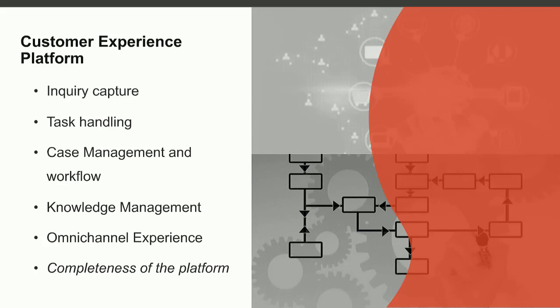So maybe a contact center platform, say like Genesys Pure Cloud, and then a CRM, say something like Salesforce. And you may have a lot of channels in one versus the other, or you may look at having channels all managed by one system, but really you're going to need to connect these systems together well in order to have that platform that works.